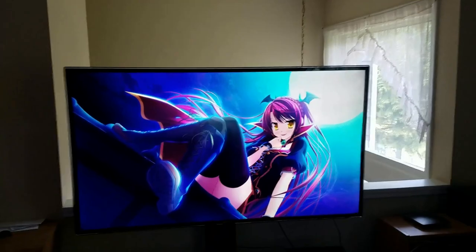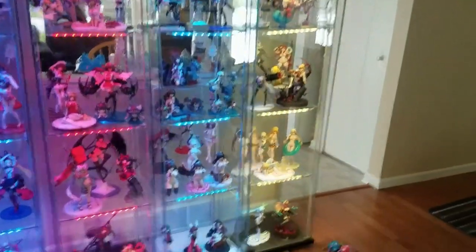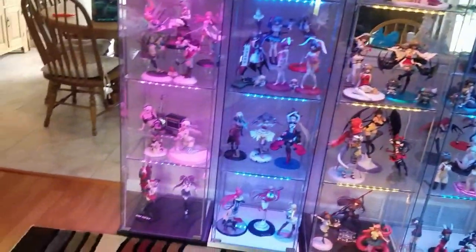And now we shall turn left. And woohoo! There is the collection. The stuff that you're probably the most interested in. As you can see, the details are quite full.